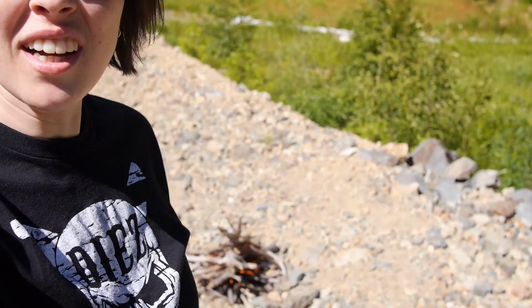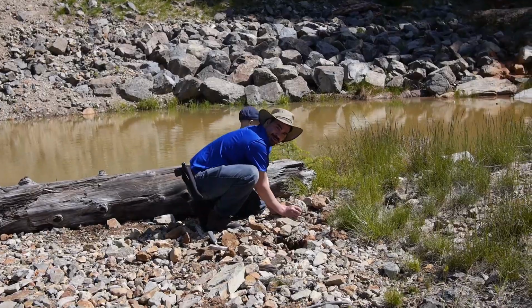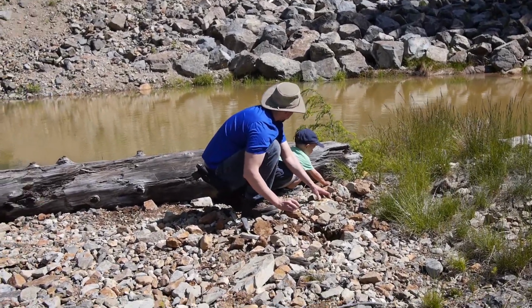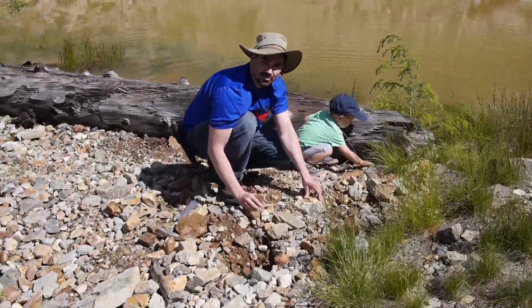Okay, we made it to the mine. Cameron and Teddy are back there already looking for rocks. We had a serious case of hangries a little bit, so I got the fire going. Like as soon as we got here, I just threw it together. So yeah, how you guys doing? Doing really good. Teddy is having a blast throwing rocks into the old pond.